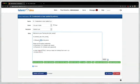So let's see some examples. The I that I have here is for italics. So I for italics, you open the tag, brackets, the letter I, and then close the brackets. You write the word or the phrase that you would like to have in italics, and then you just close the same tag. So a bracket, forward slash, and then I again, and close the bracket.